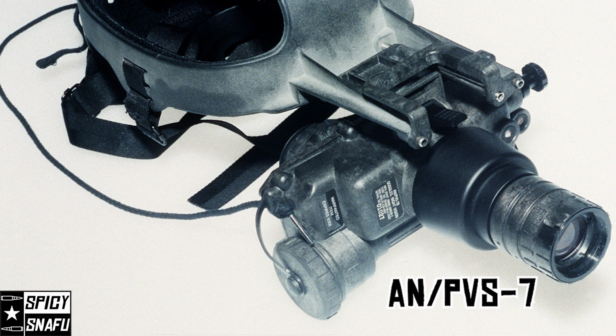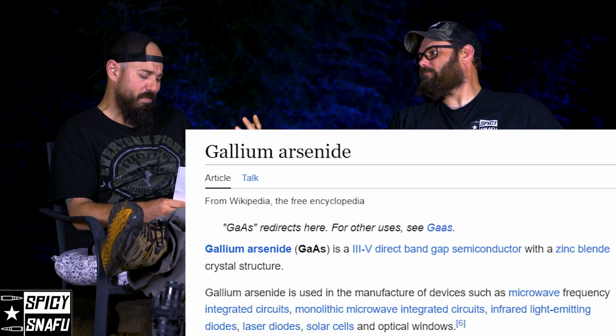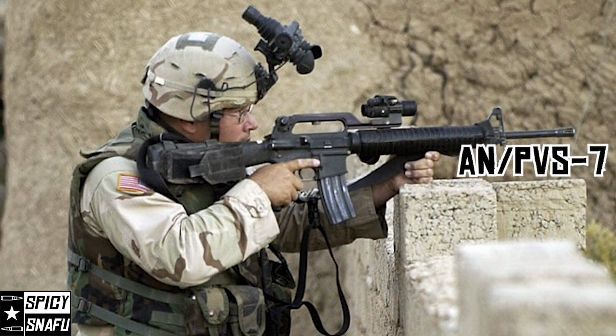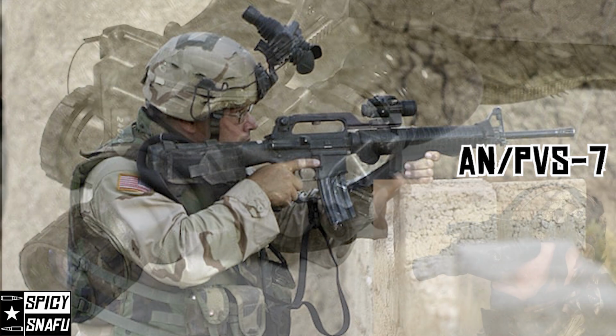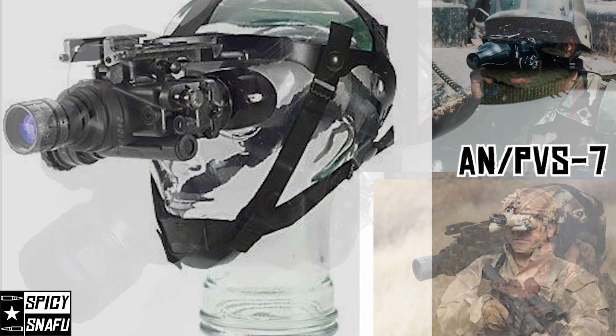So we get into Gen 3 and the PVS-7, post-Vietnam Gen 2, and then Gen 3 coming in the late 80s. They improved the quality by changing to a new photocathode material, which is gallium arsenide. I'm not a chemist or anything like that. Essentially, the gallium arsenide added an ion barrier film, which helped increase the tube life. Gen 3 basically had better light amplification, better resolution, and a clearer image. And that film helped extend the life of it, protecting it from extra photons coming in.